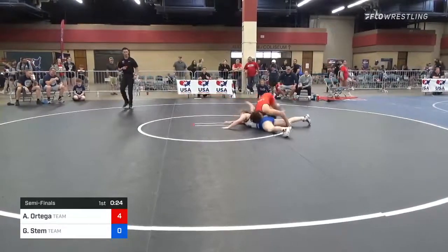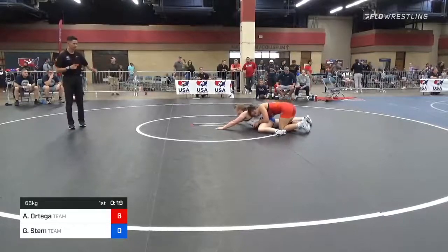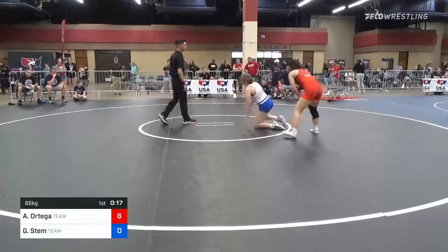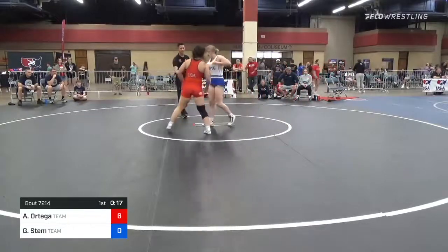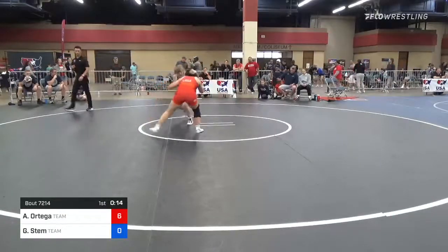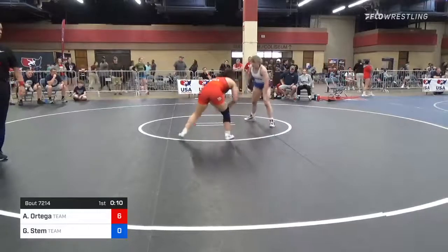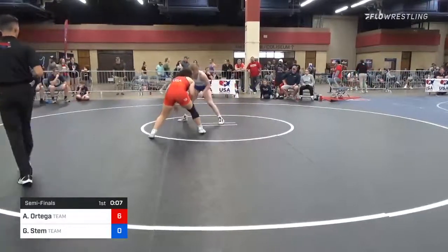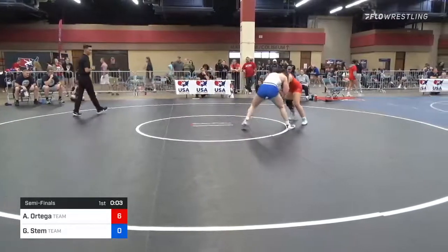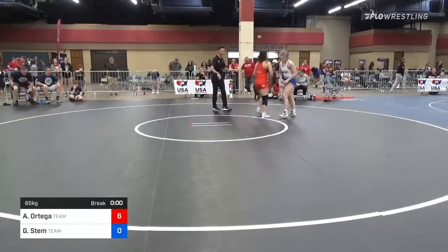And Stem's been shooting, but there again, just the ability to counter by Ortega has been the storyline of this first period. She adds another takedown, so 3 takedowns for Ortega. That's why she has a 6-0 lead. Stem's just been extended on those shots. Not really a clean shot on Ortega yet, but she has fired off shots. There's another shot, and we are going to close out the first period.